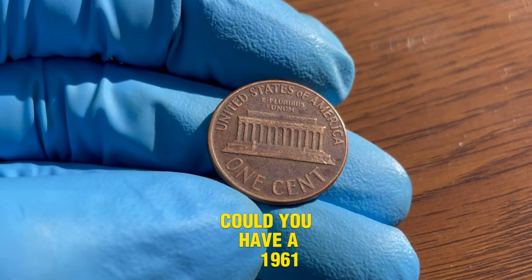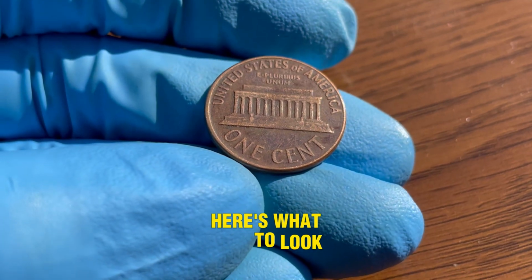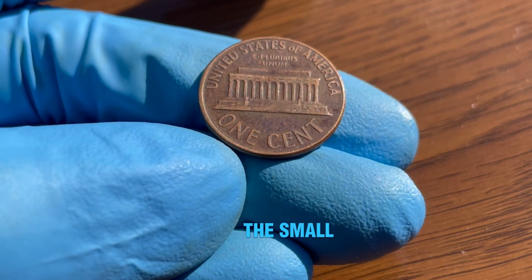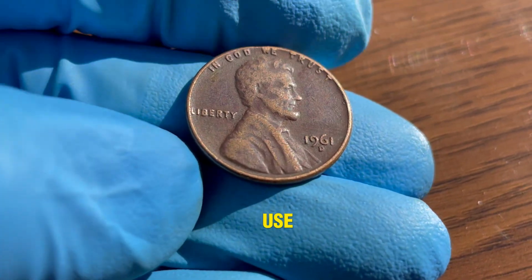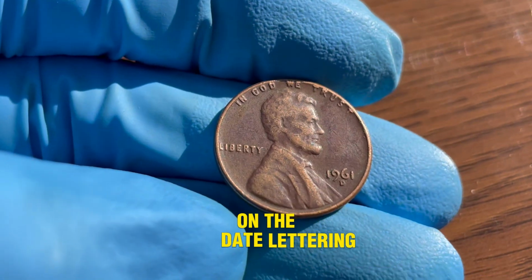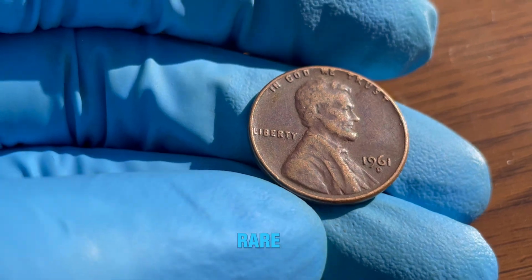Could you have a 1961 D Lincoln penny worth millions? Here's what to look for. Look for the 1961 year and the small D mint mark under the date. Use a magnifying glass to inspect for doubling on the date, lettering, or Lincoln's profile. Any unusual features could indicate a rare error.